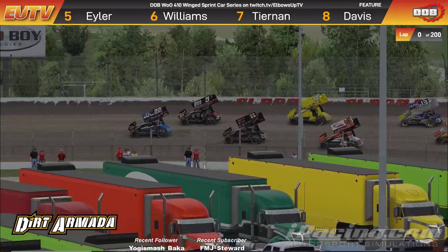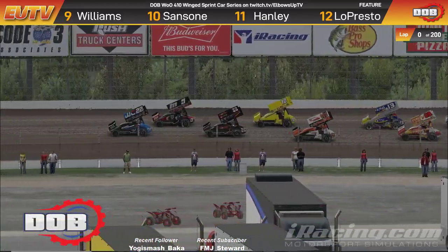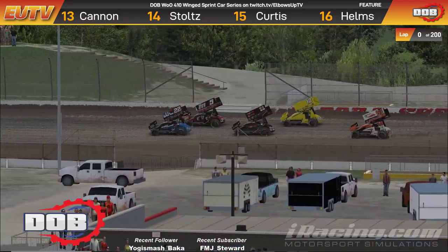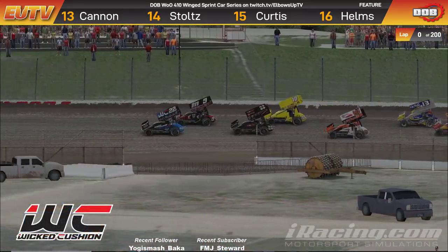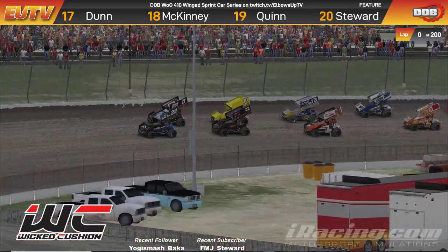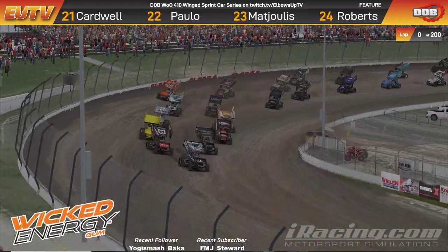Remember, caution flag laps do not count, so we will keep track of all the caution laps ran. But we are going to go green this time by 35 laps. DOB 410 action, the toughest dirt league in the world, going green.